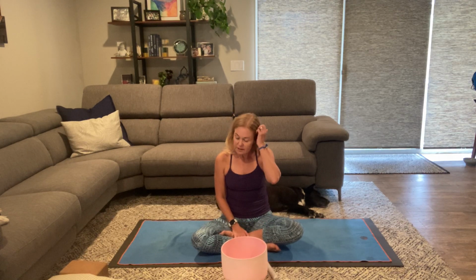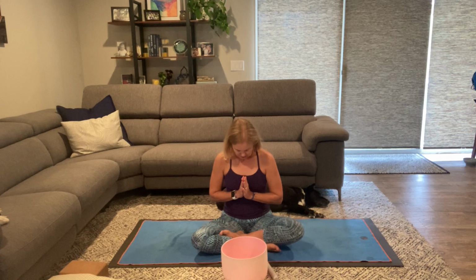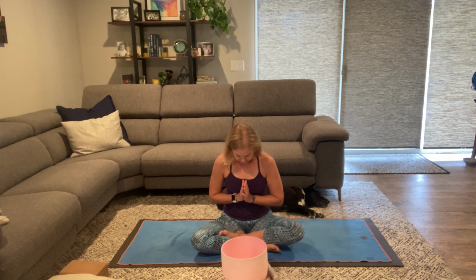Gently push up into a comfortable forward seated position, bringing your hands together and pulling them in at your heart, chin down and eyes closed. It is only with the heart that one can see rightly. What is essential is invisible to the eye.